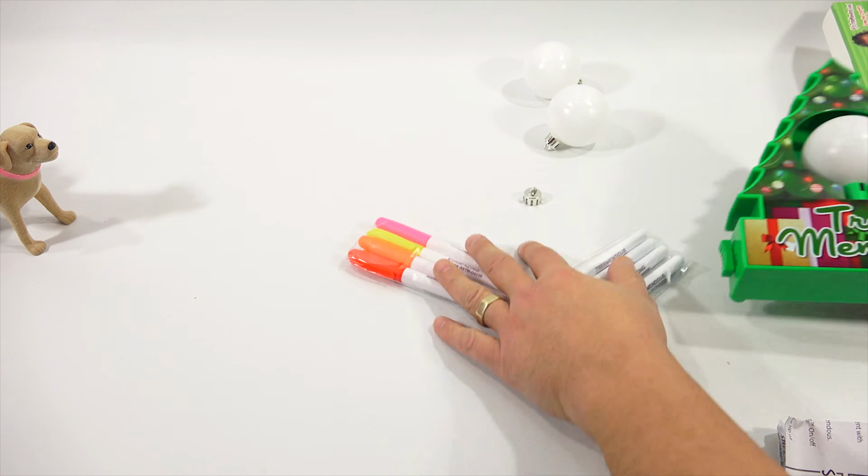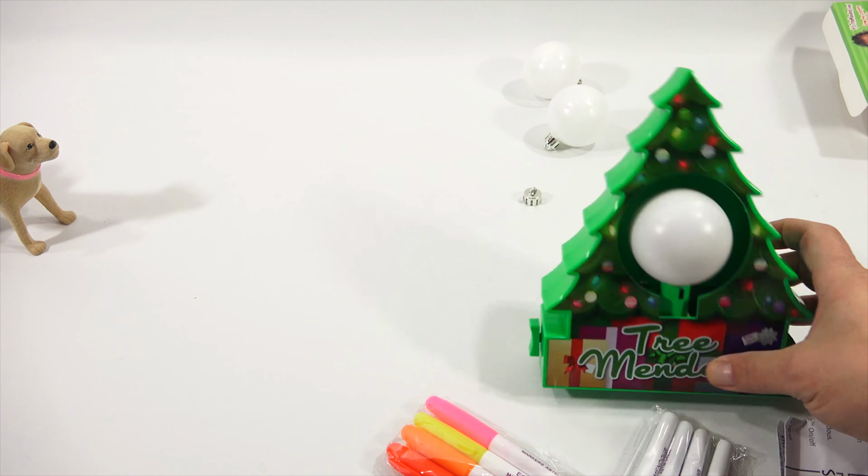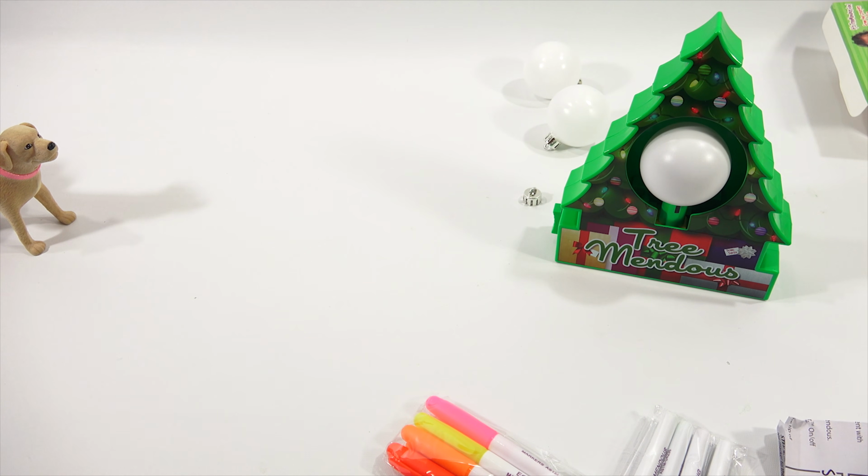Okay, I'm already here. We're ready to go, and this is our TreeMendous tree ornament stand there. Look at it, TreeMendous. Look at that.